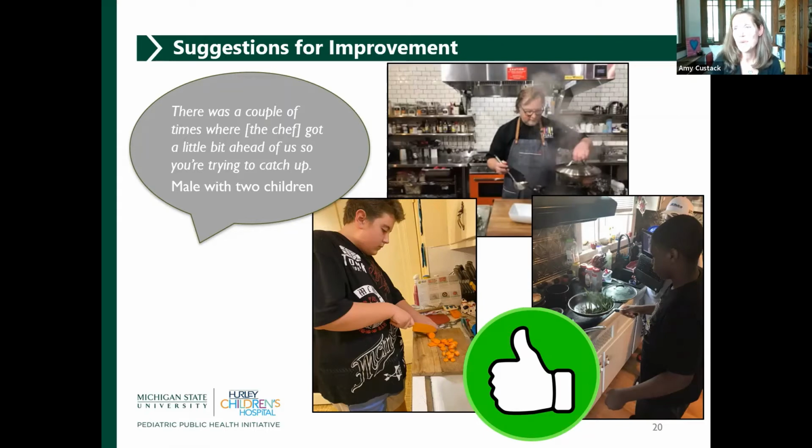And so we also instituted this sort of thumbs up. So there's critical points within the classes where we sort of catch up with everybody and say, are we here? Are we all at the same spot? And if folks are sort of lagging behind, then we give them time to catch up until we move on.